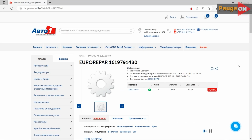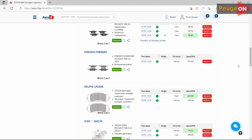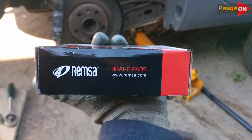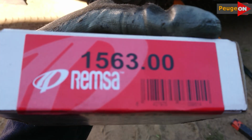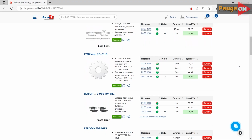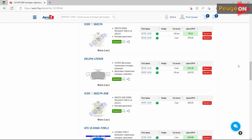Let's move on. Brake pads. The price for a pair is that same Euro Repar, 80 rubles or $28, TRW 110 is $39, Remsa 72 rubles. By the way, I installed it myself. So, I've been traveling for roughly 2 years, about 25,000 kilometers. The mileage is the usual, no complaints. Interestingly, in April 2021, the pads were priced at $18. Now it's $25. Moving on to the pads, Ferodo 175 is $62.